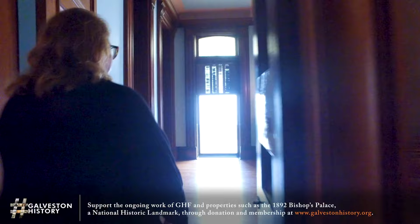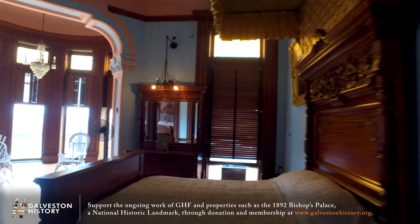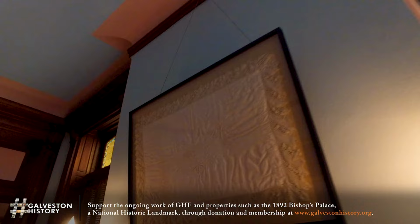So yes, the walls are pink and blue. A paint analysis was done. These are the original colors that were put back in here. And again, any of the furniture that you see is original to the family. Another piece above the mantle that we were able to get from the family is this wonderful pillowcase, and we had it framed to hang above here. It's really beautiful and kind of fun.